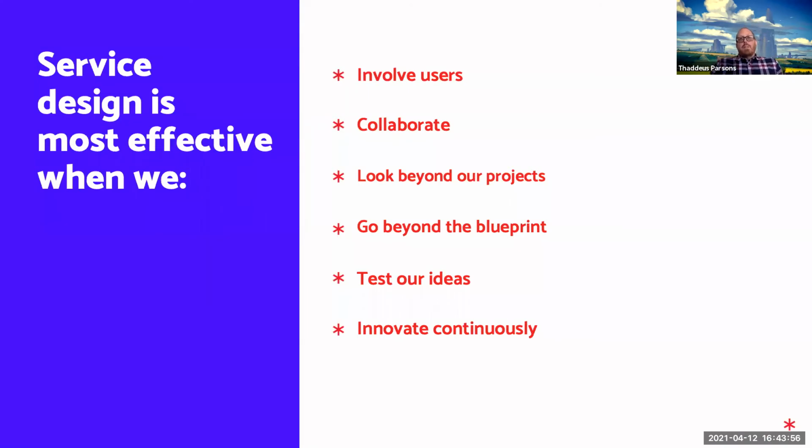And I suppose, to sum it up, we're most effective when we can do these things. Involve users, take a human-centered design approach, collaborate with others on the project team and outside of it, and look beyond the project. So what other organizations could we involve? User groups or other organizations that might supply some part of the service, going beyond the blueprint. So it's not just about those things, and testing all the time and looking to innovate all the time.